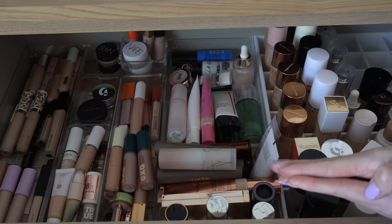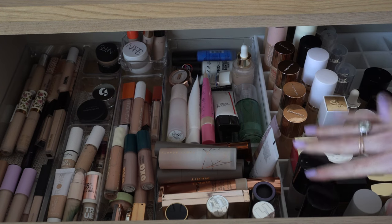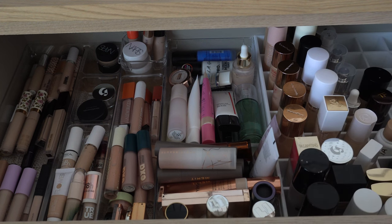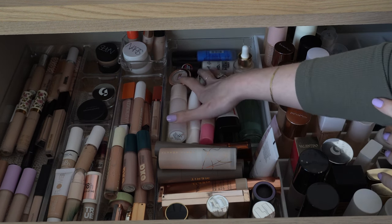Alright, let's pick out some new products. I am going to do the same thing that I've been doing for January and February, where I only pick a few things per category. I'm not going to pick a ton of things. That just seems to be working really well for me. So let's start with primers, which are right here.